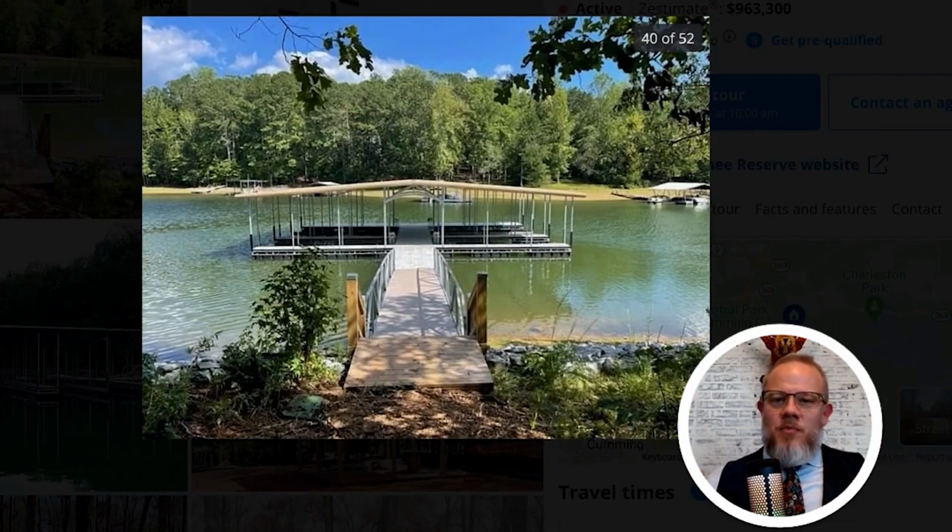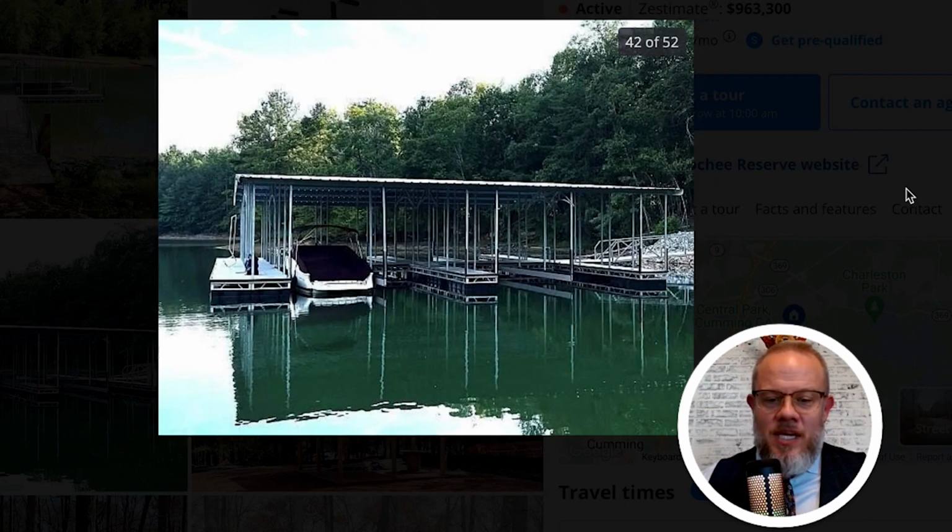So again, being a guy who loves being outside, I love this side of it, being on the lake. So you can see this is the type of dock I was telling you about. You're not going to find a dock this big on just a single home. This is going to be a neighborhood shared dock. It's got multiple spaces. You can see here, it looks like this is about an 8-slip dock.